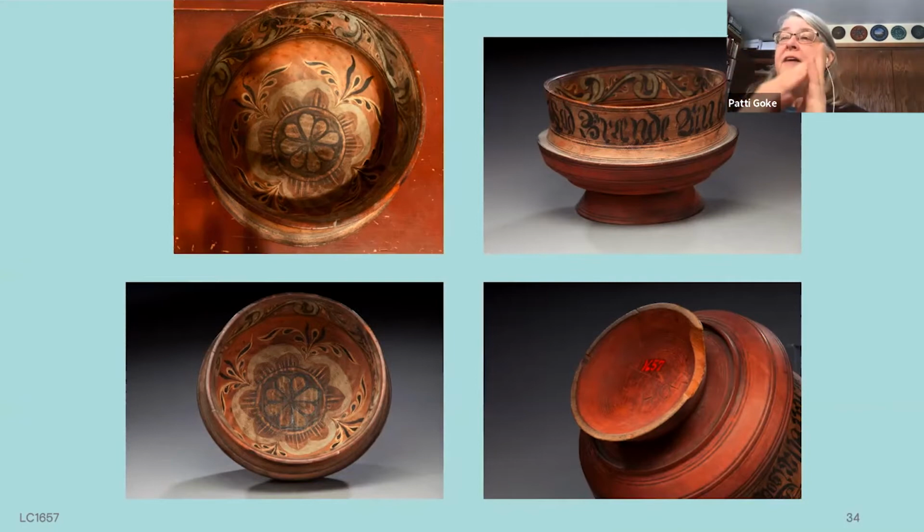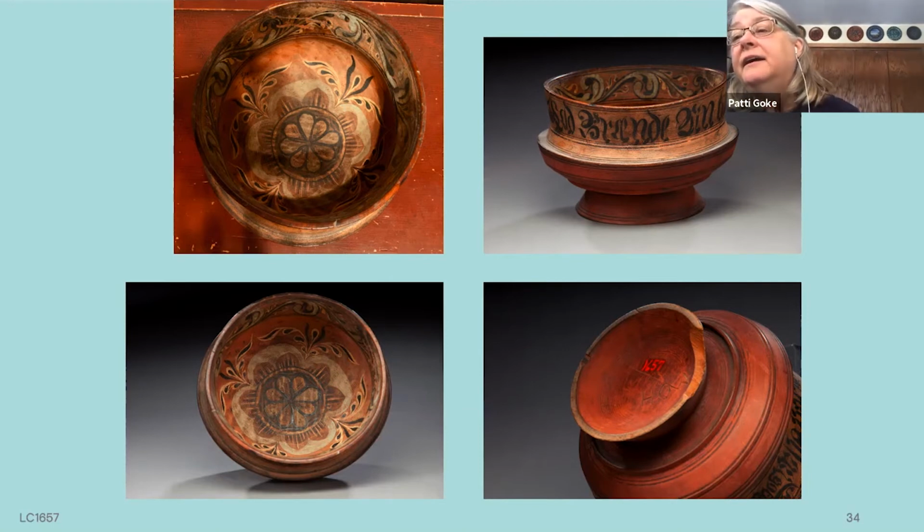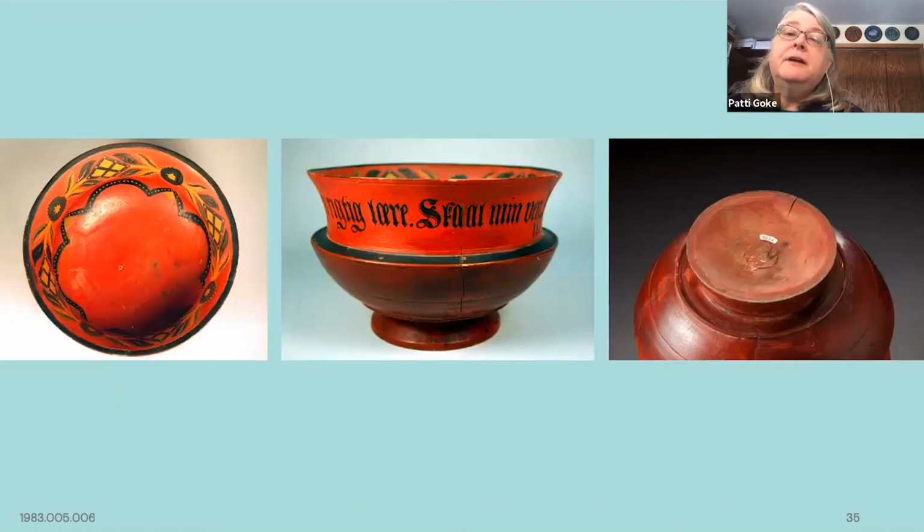Well, a wide rim that obviously is both inside and outside, but the outside has the lettering, and the inside rim is also decorated. And you can see how they were hand lathed in the bottom right picture. The next bowl we'll look at is also in the Vesterheim collection.